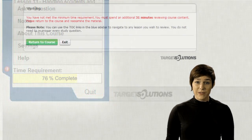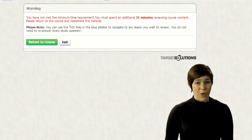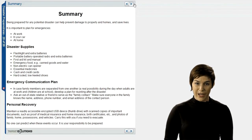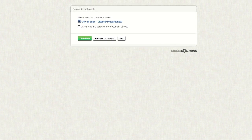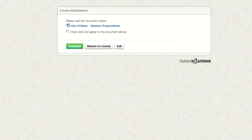If the required amount of time has not been reached, the program will prompt you to spend additional time on the course. When you have completed the material, a summary page will appear and you will be directed to the final exam. If your iLearn administrators have attached additional policies or information for you to read, it will be indicated on the screen. Please open the document, read the content, and place a check mark in the box provided, indicating that you have read the information in its entirety.